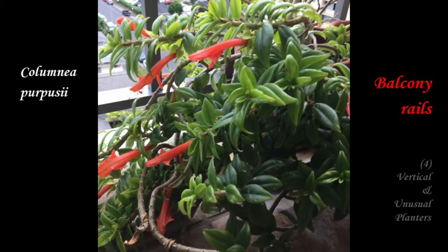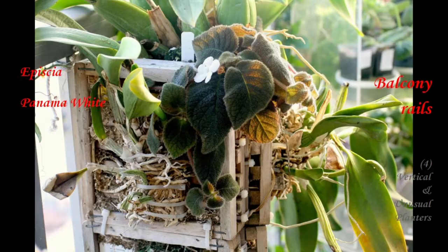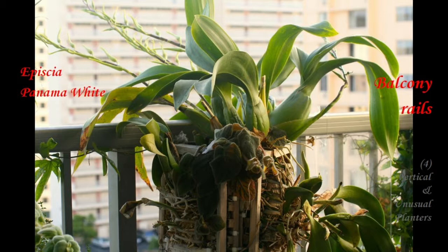Columnea purpusii, grown outside. One of my orchid setups, I planted Panama white Epicia there. It did good, even made seeds, but I didn't know what seeds look like on Epicia, so I'm sorry, Caroline. Orchids, Panama whites. What? Is it a selfie of me? I try to be careful.